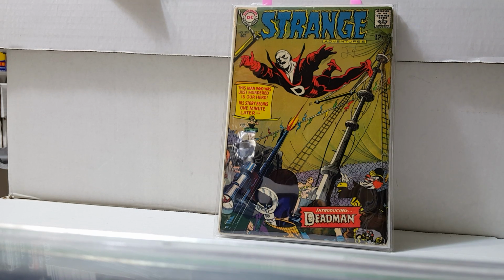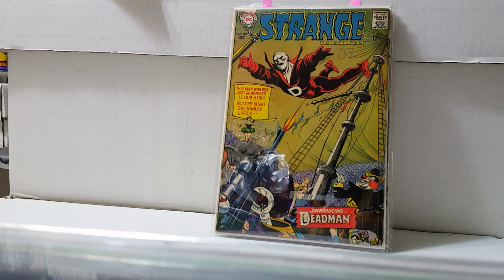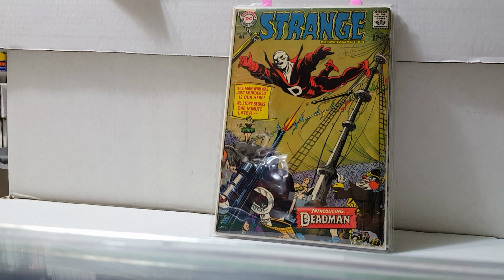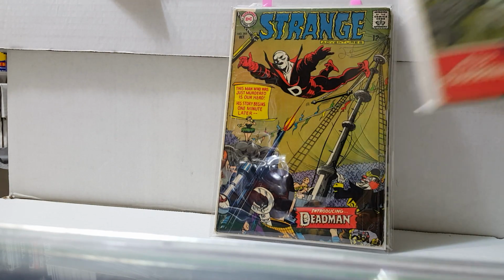This is a book I've been looking for quite some time. Strange Adventures number 205, First Deadman. There is a little bit of the cover missing right up here, but I got it at such a great price. I'm happy with it. If I get a chance to upgrade it, I will, but I'm happy with this for now. All right.